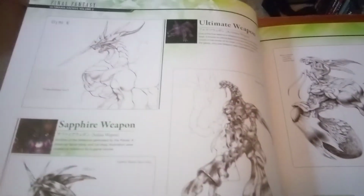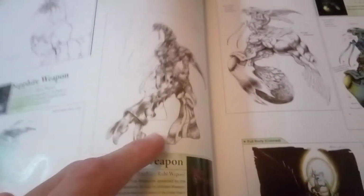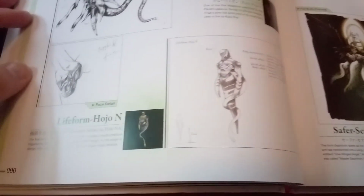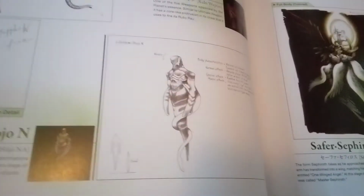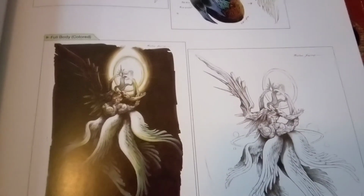These are the optional bosses, Ultimate Weapon. He's not a boss at all. He dies in the cutscene. This guy is a troublemaker. Ruby Weapon, he is no joke. Hojo. Bizarro Sephiroth. And then you got Safer Sephiroth. That's the final boss right there.